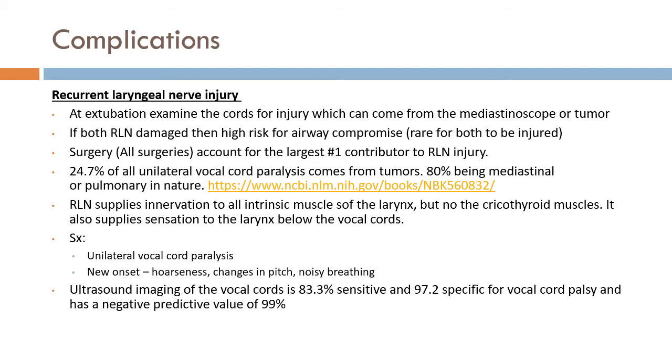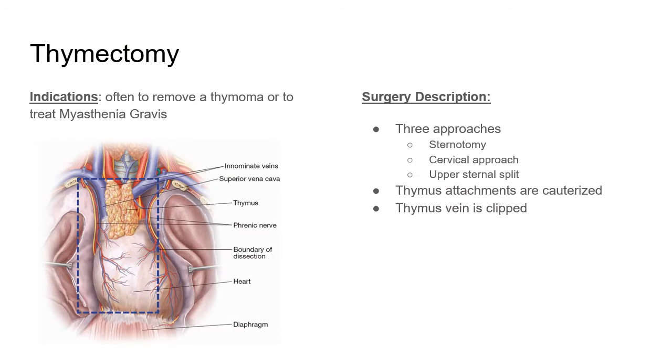So you could have airway closure. One-sided injury won't close your airway probably, but it'll make you have a hoarse voice. You'll see unilateral movement of the vocal cords if you DL them afterwards or look at it. If you were to somehow hit both, you're in a lot of trouble. So if someone already has a recurrent laryngeal nerve injury, you probably might not want to do this type of procedure, because if you hit the other one, then they're going to lose their airway.